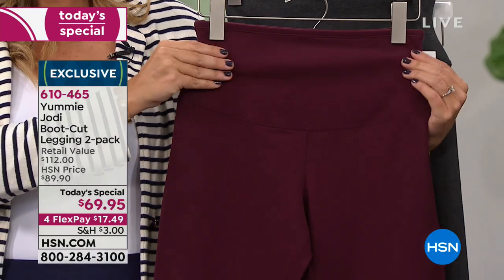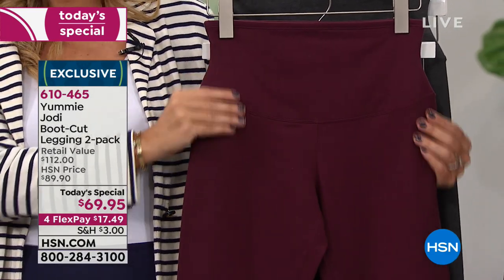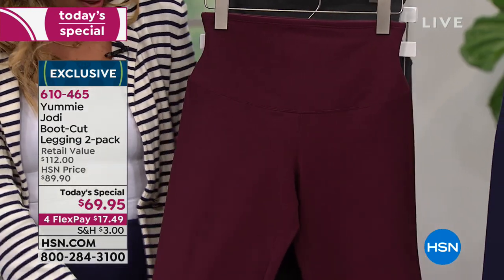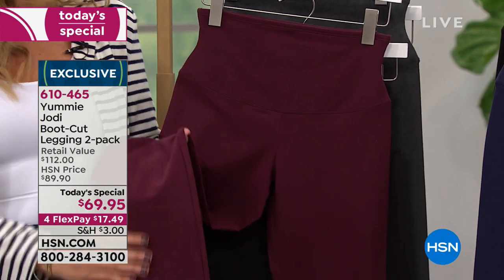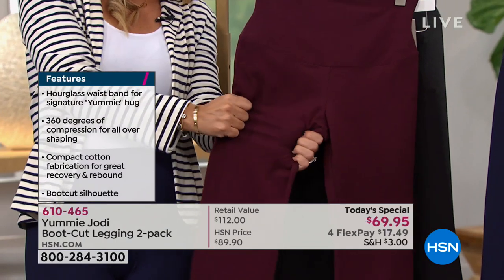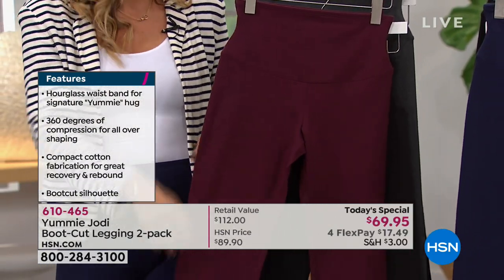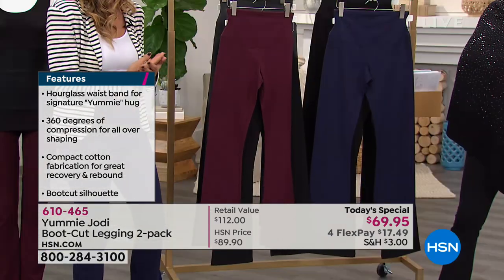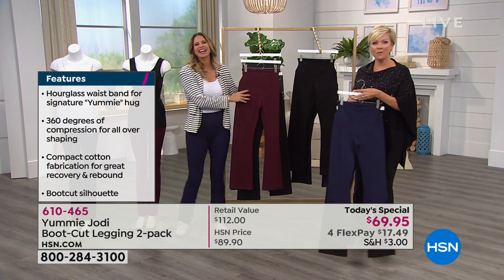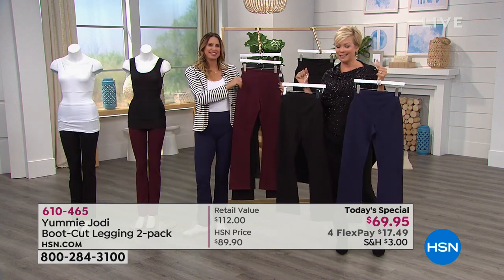Exactly. And it all goes back to the fabrication. It's made of that compact cotton, so it's tightly knit. You've got that 360 degrees of compression down to the knee, and a nice little subtle bootleg here. You've got enough spandex to give it rebound and recovery. It's not going to sag and bag. It's going to stay true to its color. It's a perfect 10. And the minute you try them on, you're going to go, oh my gosh, these are so much better than I even expected them to be.